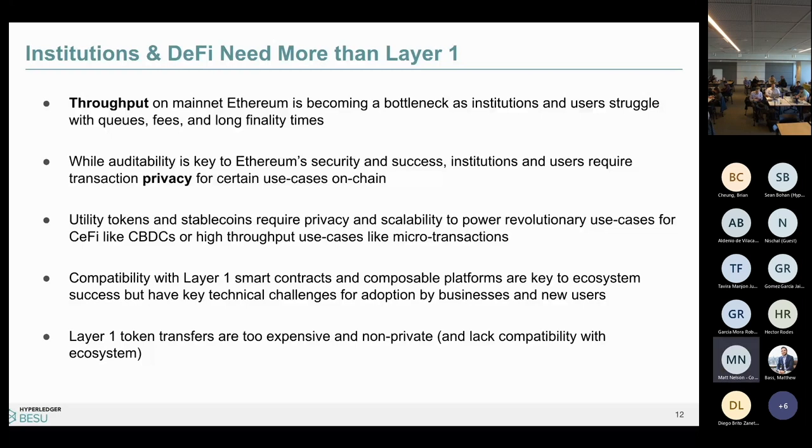Institutions and DeFi need more than layer one. Throughput and privacy are the big ones for layer twos. Throughput meaning scale. We talked at length yesterday about how TPS numbers, while they may be misleading, do tap out pretty quickly on layer one. And there are some quirks and tactics that you can take advantage of, but you'll eventually hit a hard wall on layer one Ethereum that's either bottlenecked at execution speed or a number of factors based around consensus. However, we often need more than that for institutions.